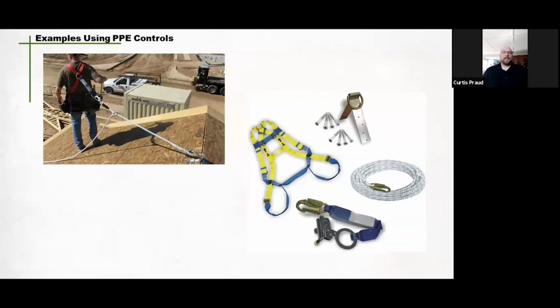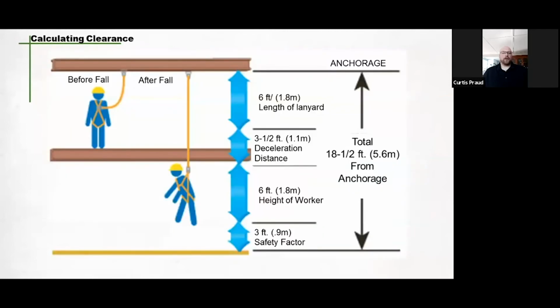So like I said, each piece of equipment does have certain limitations, and knowing those is important. As well as calculating your clearance distances. One of the potential hazards with this system is bottoming out. So if you fall and you have a 10-foot roof and you've got 15 feet of rope, you're going to hit the ground. So to prevent this, we need to calculate the clearance distances.